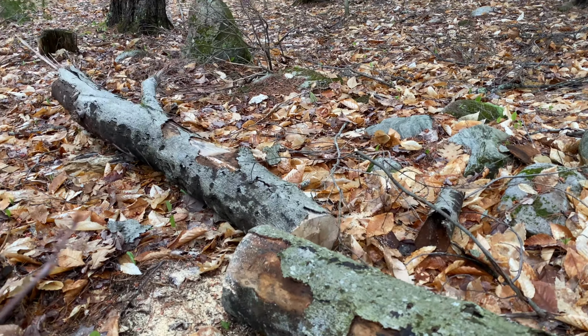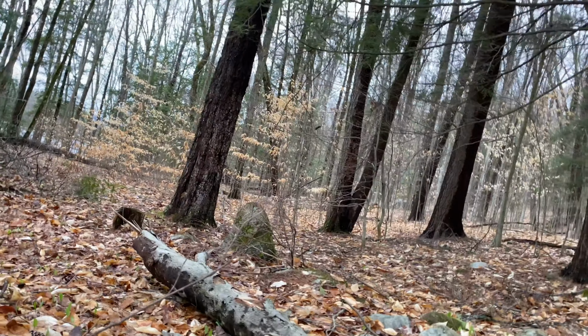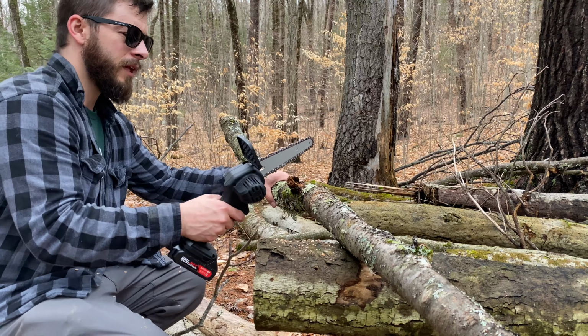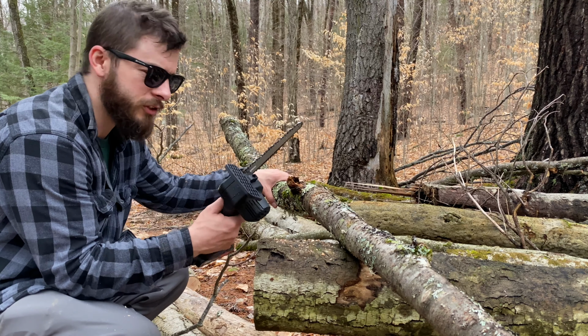Boom. Wow. You're like a kid with a new toy, Jay. Now we're gonna see how many cuts I can get out of a battery. I only did one cut, so let's see with some smaller wood. That's a little annoying. It like shuts itself off. It really does beat cutting it by hand though. I mean, honestly, it's lasting.